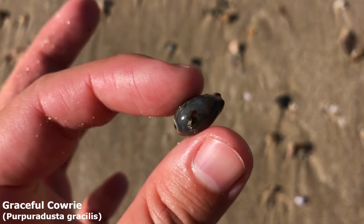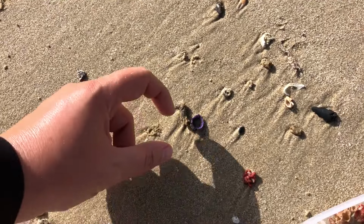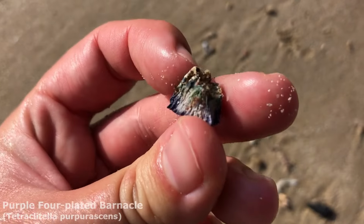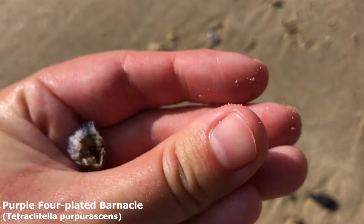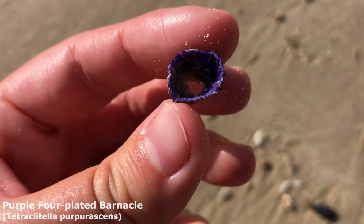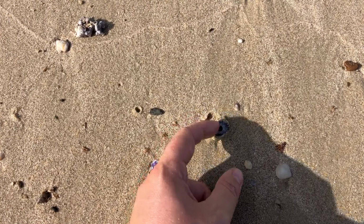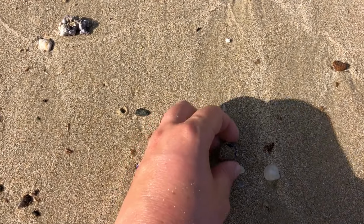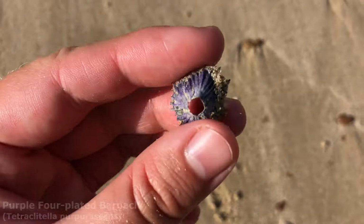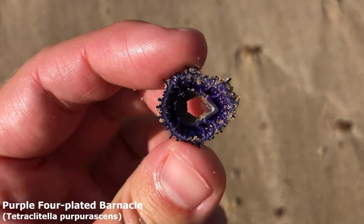It is a graceful cowrie. Ooh, yes. Yeah, it's kind of gross and green on the outside, but that inside's a very nice shade of purple. This one is the purple four-plate barnacle. There is another one of those purple barnacles. Is he like less gross looking on the outside? He might be slightly less gross looking on the outside. And yeah, super nice looking on the inside.